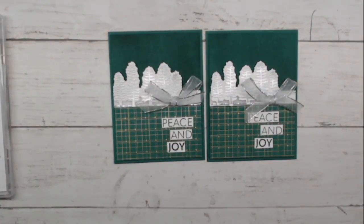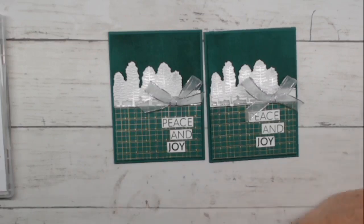Jess says she likes copper and silver. Oh, gold and silver. Yep, gold and silver. I do like the gold and silver. Copper and silver. I'm going to have to try that, Jess, to see if I like that one too. That's a good combo. I like the combo ideas here.